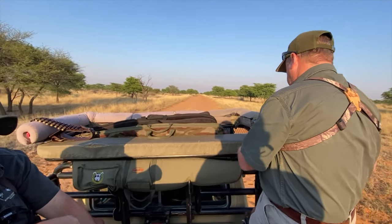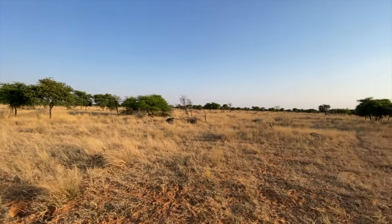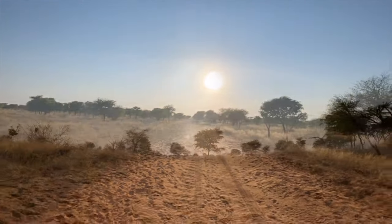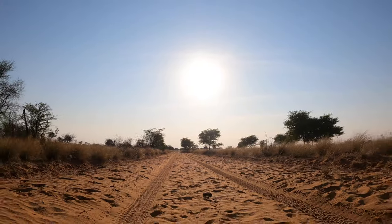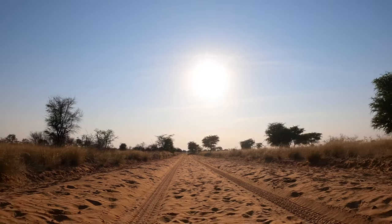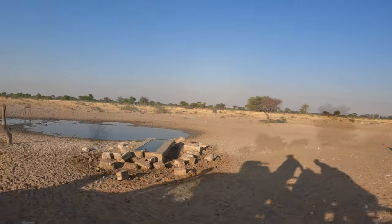Trying to look for lions. We haven't seen any signs or tracks of the lions yet, so we're thinking they're holding up in a spot where they killed something. That's what the theory is. We will see today, but I think we're going to target the waterholes and see if there are any fresh tracks, because they have to drink water.